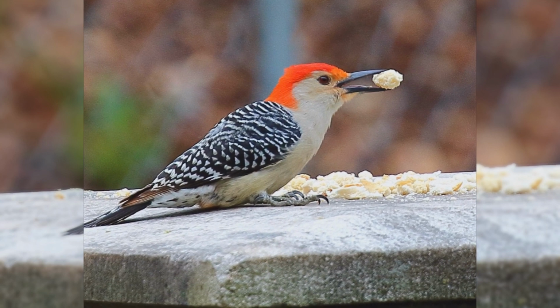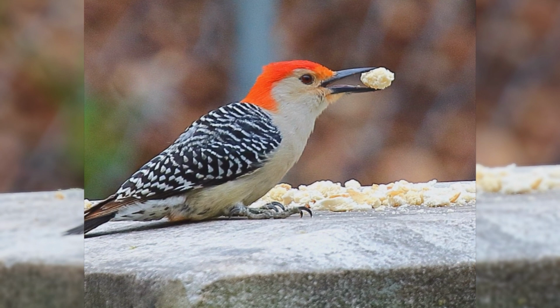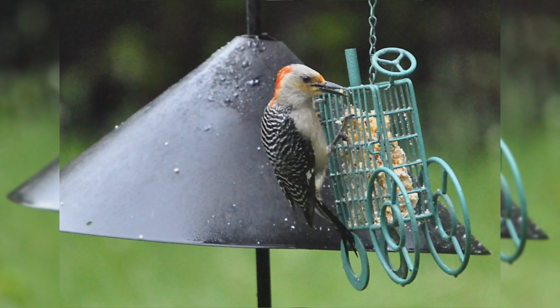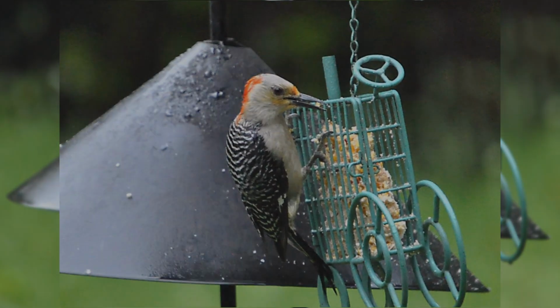Males have red crowns from their bill to their back. Some also show a reddish wash to their belly. Females have red crowns from the top of their head back with gray forecrowns. At feeders, red-bellied woodpeckers love suet and also eat peanuts.